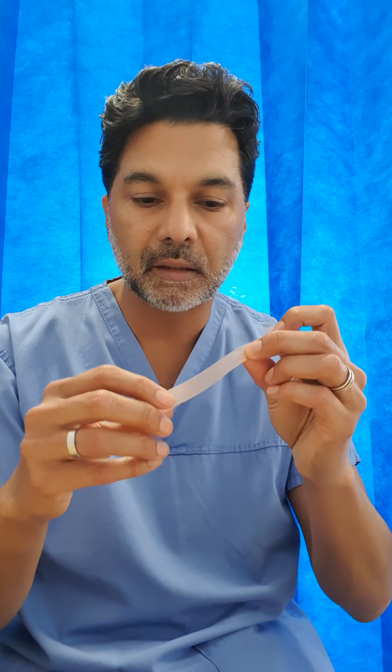We tear off a small piece, and the first tape is a U shape, goes under the nose quite firmly, and it's quite high up like that, like that. You can do it in the mirror, and the idea is to apply some pressure.